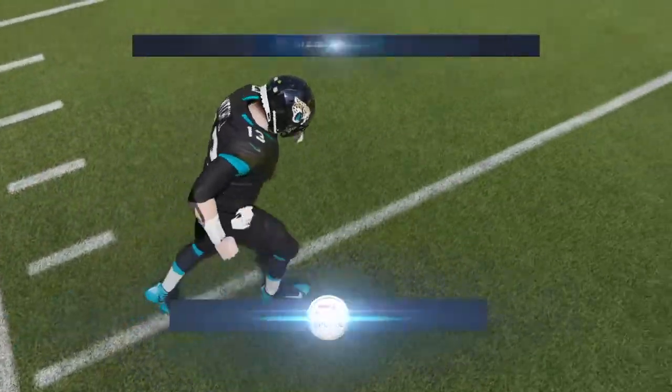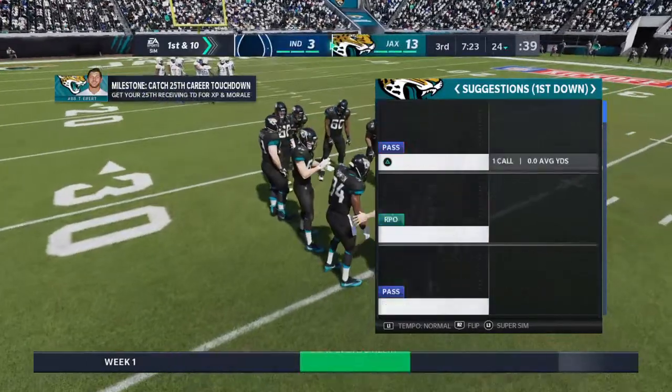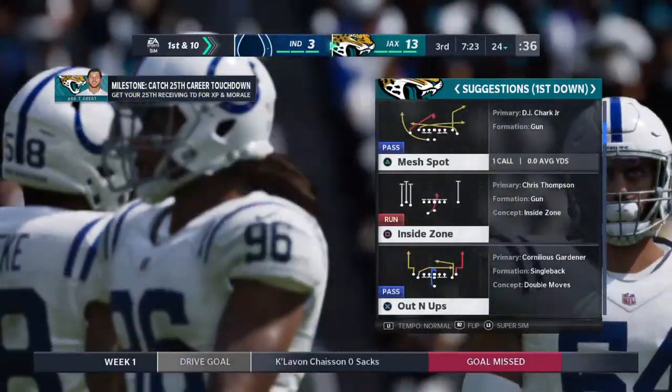Here comes the Jags offense now. Time for their first possession of half number 2. They were able to get the ball back here, didn't surrender any points. Now they'll look to add to that lead.